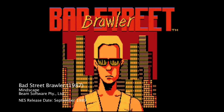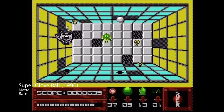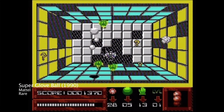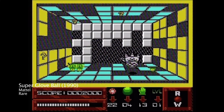Bad Street Brawler was simply a beat-em-up game that had previously already been ported over to the Commodore 64 and the Amiga. At the time of the Power Glove's release in late 1989, Mattel was still working on what would be the only Power Glove designed game, Super Glove Ball, which was a puzzle-like game that actually performed well with the Power Glove. But that's really the only game that did perform well with it.